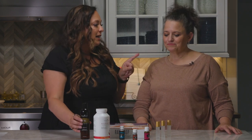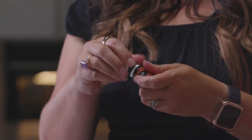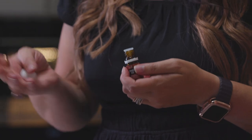So now with that patch test, you can put a drop of oil. I've got some cinnamon bark. Cinnamon bark's pretty spicy. It's spicy. My skin's pretty used to the oils.